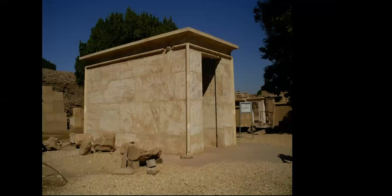And so these chapels, the one I just showed you, we don't know the exact original location. They were disassembled in later times in ancient days, used as fill in other monuments. In other words, they were in the way as they expanded the temple, and so they were removed. So we have these reconstructed to show what the earlier types of architecture looked like.